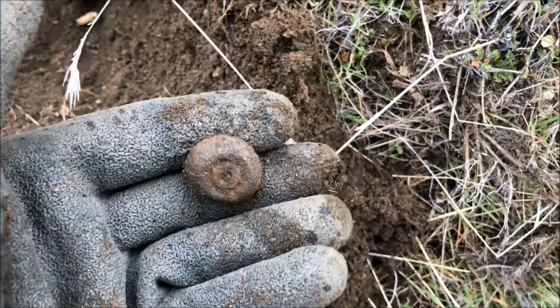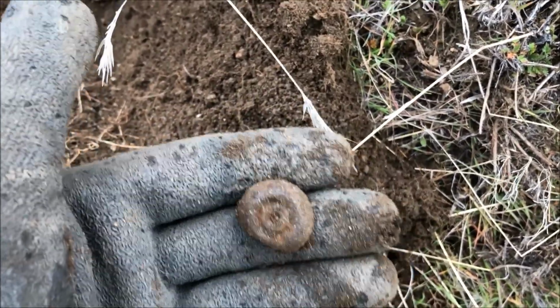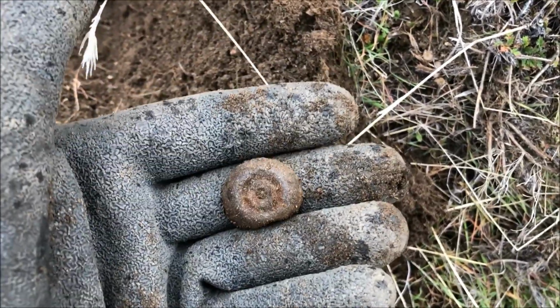It's trying to rain on me here. So luckily I have the Equinox, and I will go as long as I can. Hopefully it's just some small rain and it blows by, but at any rate, that's what was in the hole.